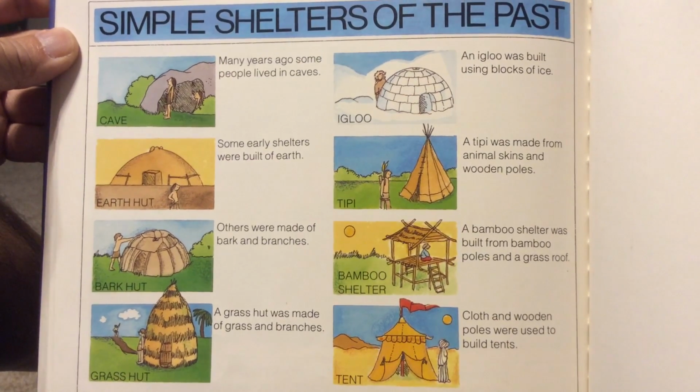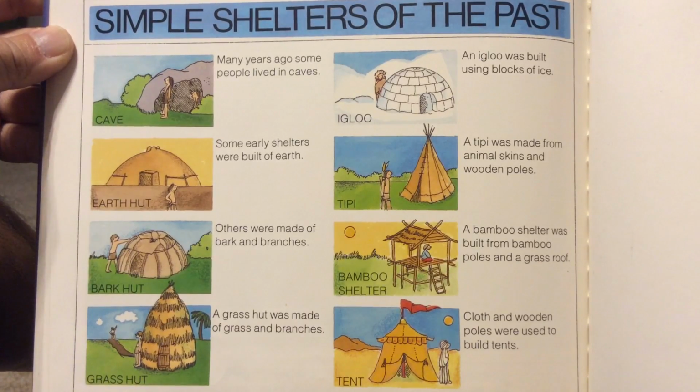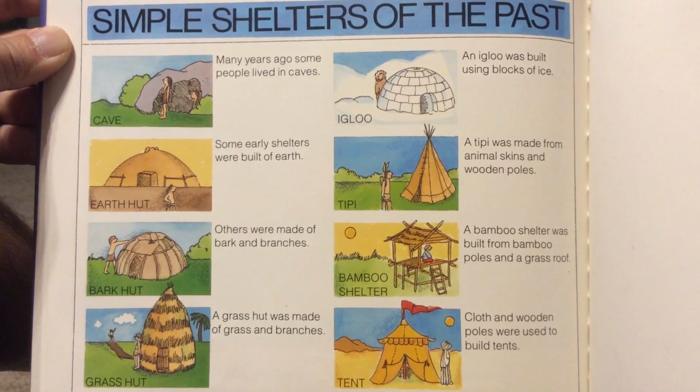Simple shelters of the past. Many years ago, some people lived in caves. Cave. Some early shelters were built of earth, earth hut. Others were made of bark and branches, bark hut.